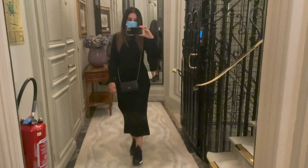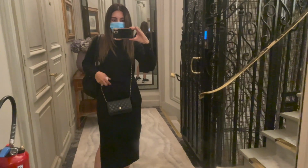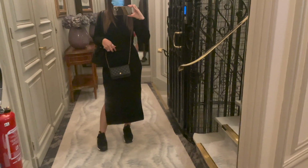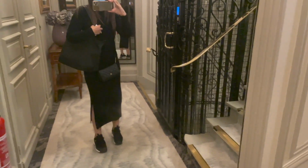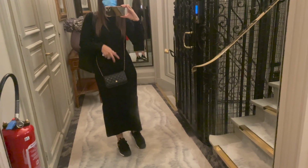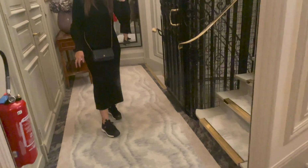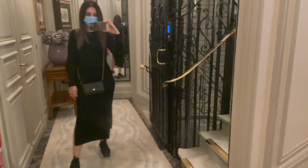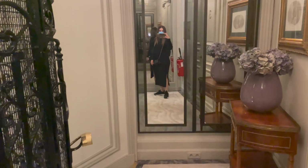This is a little outfit of the day. This is what I wore to the airport. So this is the knit dress that I bought from And Other Stories. And then I have my Longchamp Le Pliage tote with my Chanel wallet on chain, and I have Sport Trail sneakers because they are super comfortable. But look at how beautiful this hotel is. So stunning.